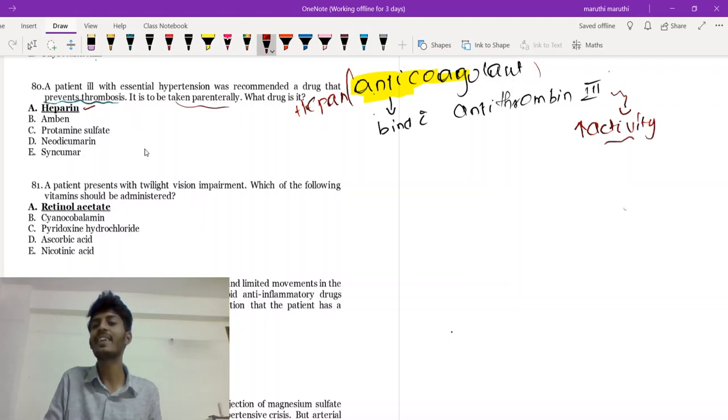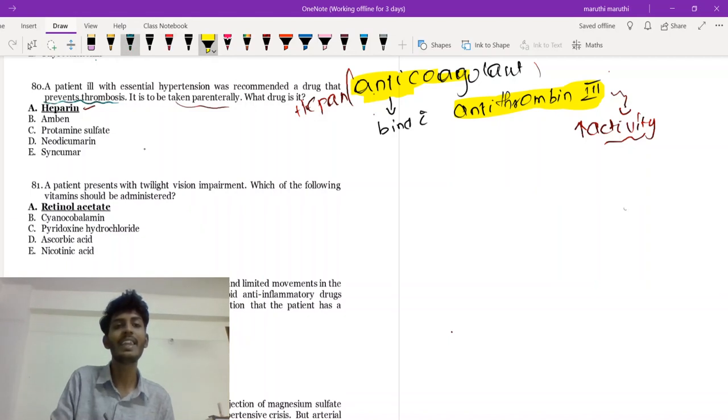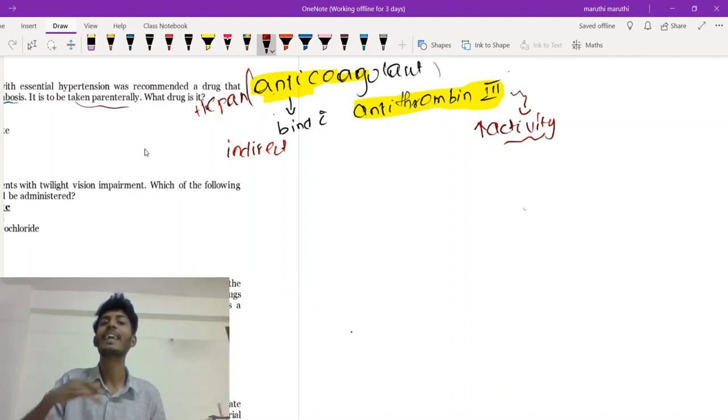When it increases its activity, there is no formation of clot, because heparin binds with antithrombin 3 and increases its activity, meaning antithrombin 3 is more active, meaning thrombin is being inhibited. Thrombin is a clotting factor responsible for clot formation. So heparin is an anticoagulant that binds with antithrombin 3 and increases its activity. So what type of anticoagulant is it? It is an indirect anticoagulant, because it is not directly affecting the clotting factors, but affecting them indirectly.